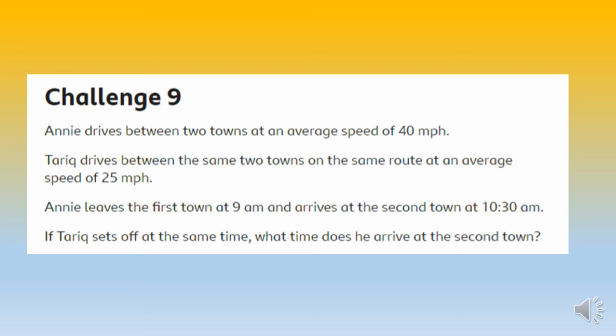Will he have finished his journey? Remember, the distance was 60 miles. Will he have gone 60 miles in 2 hours? No, he still wouldn't have, will he? How much has he got left to travel? He's got another 10 miles to do.